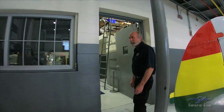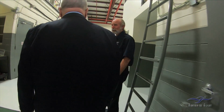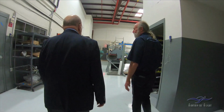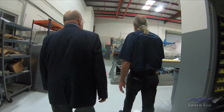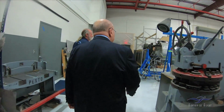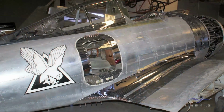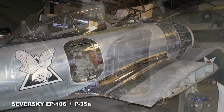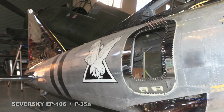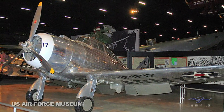Okay, so now I want you to see if you can tell me what kind of an airplane it is, but I'm going to give you a hint. It was a Russian designer that had a very similar story to your dad. The giveaway, it's written on the side. There are not many of them left. There's 3. This is the only one that'll ever fly. The other one's in the museum in Sweden, and the U.S. Air Force Museum has a P-35. This is a Seversky.